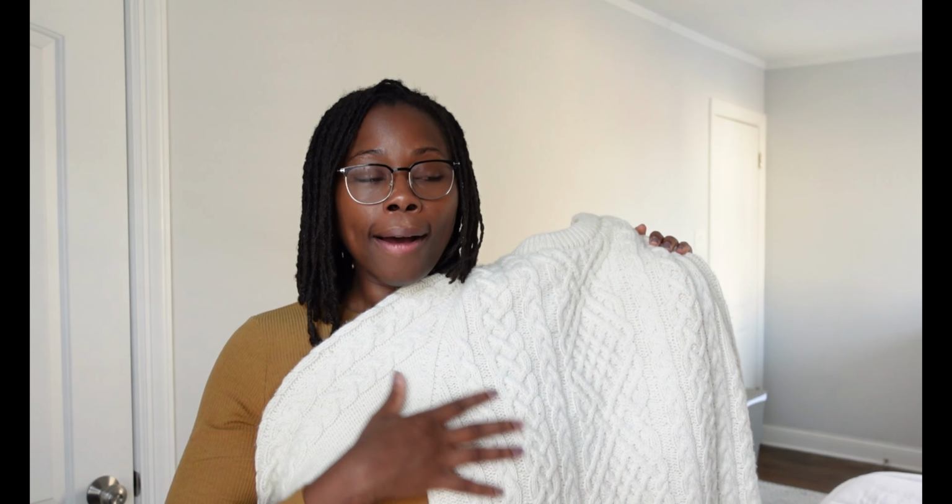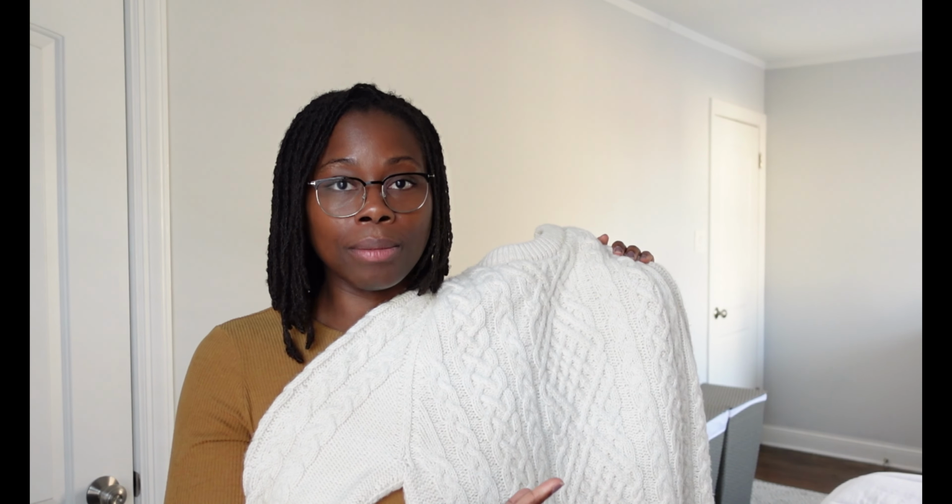So the pattern is written, I think, for the dimensions of a more masculine fit, and it gives you specific dimension modifications to achieve a more feminine fit. And that really just involves shortening the arms and the body of the sweater. And that means shortening the front and back panel, because this is knit flat and seamed.